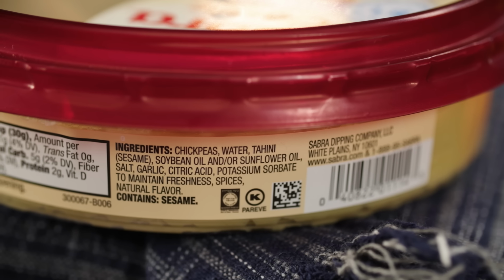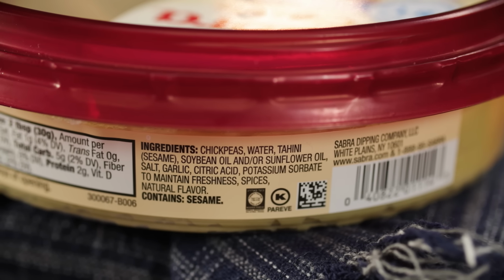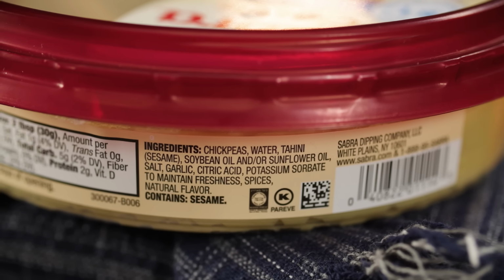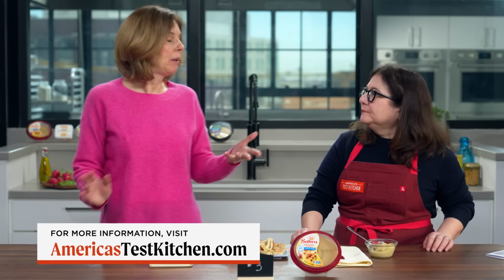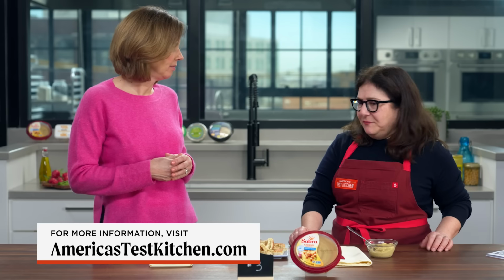Yeah, and I'm looking here at the ingredients. There's chickpeas, water, tahini, soybean oil and/or sunflower oil, salt, garlic, citric acid, potassium sorbate to maintain freshness, some spices, and some natural flavor. So it does have a little help staying fresh. Well, we were picking up on that freshness, that kind of citrusy, fresh taste. So we like that. We think it's a good addition.